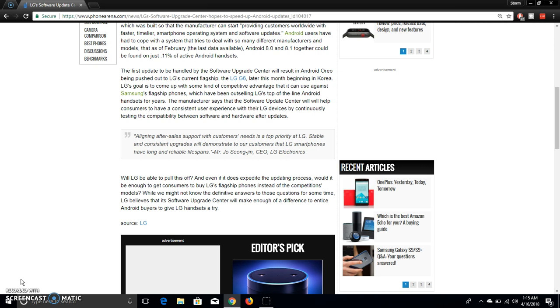And he says, aligning after sales support with customers' needs is a top priority at LG. Stable and consistent upgrades will demonstrate to our customers that LG smartphones have long and reliable lifespans, end quote.